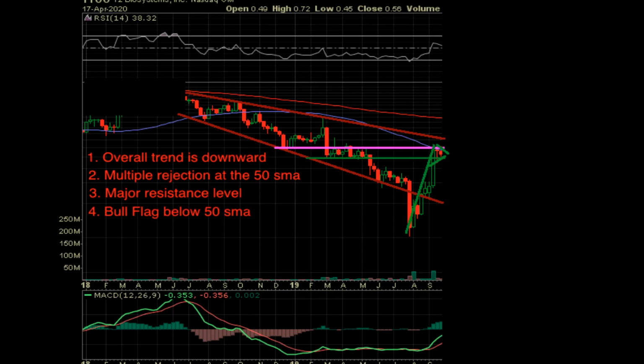There's a bull flag there, which is the only good sign at the moment, but it's still underneath the 50 SMA line, which further illustrates that in order for this to be a real move for the bulls, we would need to break above the 50 SMA line. If that wasn't enough, the RSI is curling downwards. Based on all this, I wouldn't even consider a position with this stock.